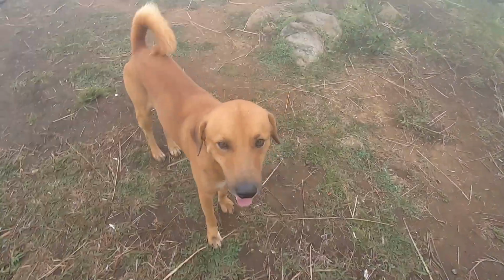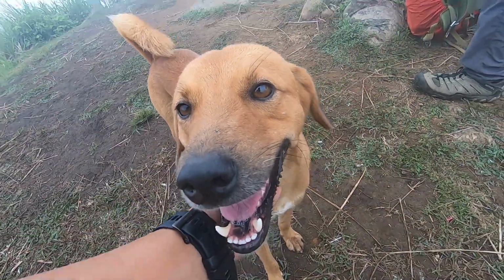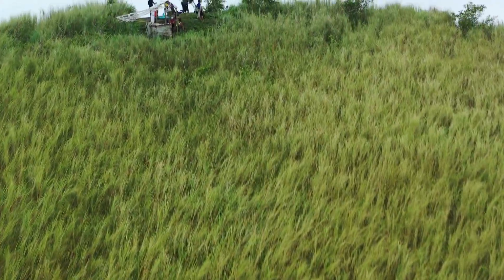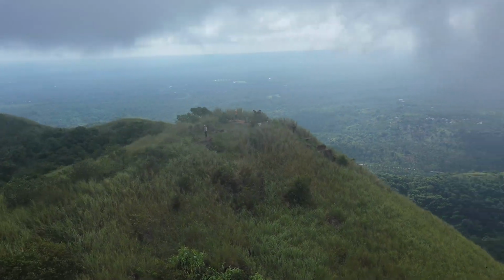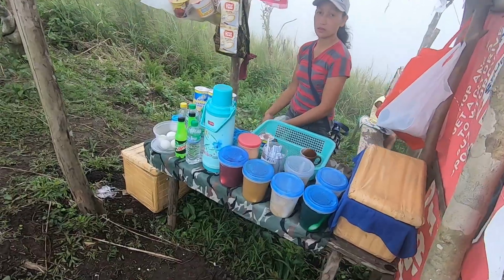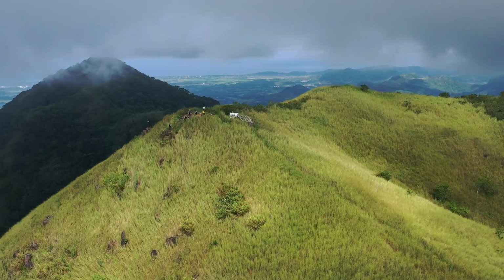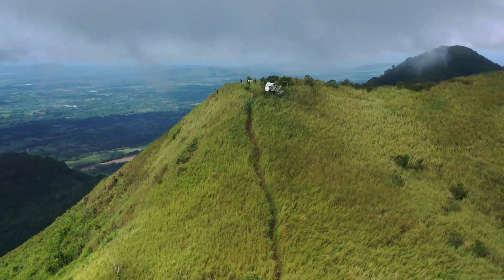Hi, doggy. Who's a doggy? Why so cute? 630 meters above sea level, you know, covered by clouds inside the fog. And yep, fresco. Oh, may halo-halo tayo dito, may noodles, Mountain Dew, Gatorade. Swerte lang dito, but don't expect here to be here always. Mahirap na.